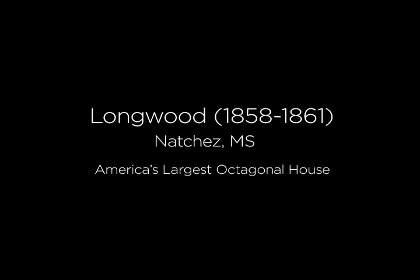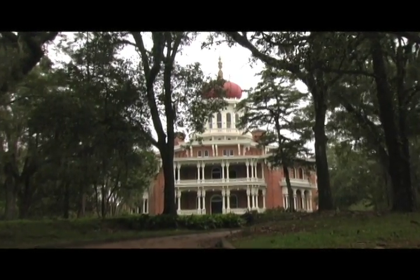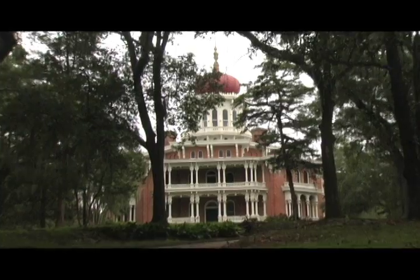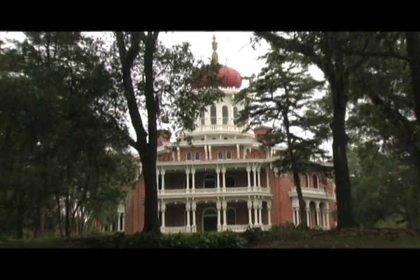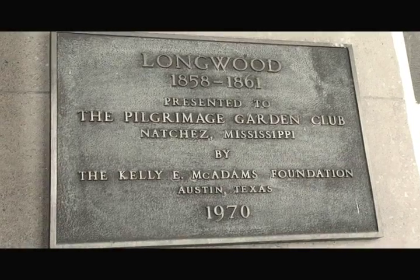Largest octagonal house in the USA. Howard Nutt, a very wealthy plantation owner who owned plantations in both Louisiana and Mississippi, with his primary home being in Newellton, Louisiana, called Winter Quarters, purchased this property in 1850 as a surprise gift for his wife.